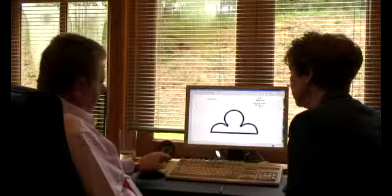If you're looking into any aspect of framing stained glass or displaying it, why not get in touch with us, because we have a lot of experience and we'd love to help.